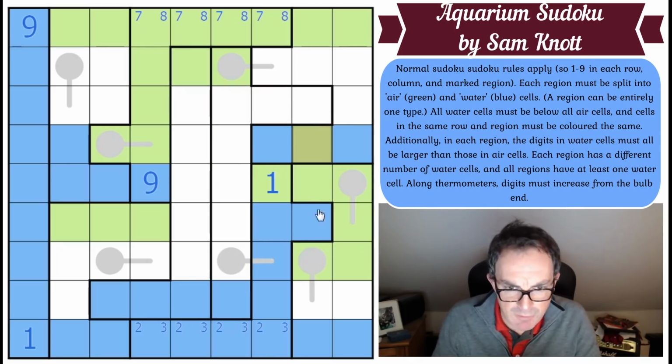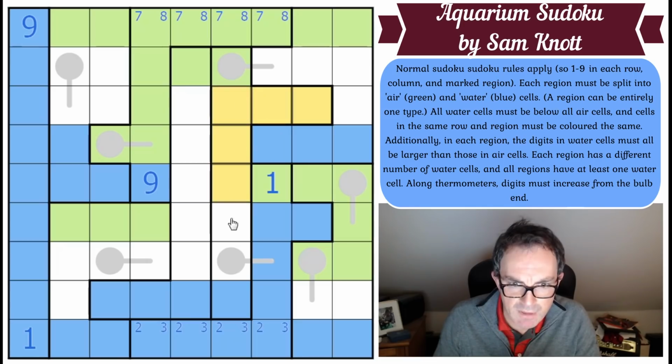Yeah, here's a bit of logic. This can't be blue, because if this is all blue... 1, 2, 3, 4, 5, 6, 7. This is an 8-cell blue region. I think we've already found the 8-cell blue region. It's here. So this is all green, which is a very minor point, but I think with this puzzle, it's probably worth picking off minor points, isn't it?